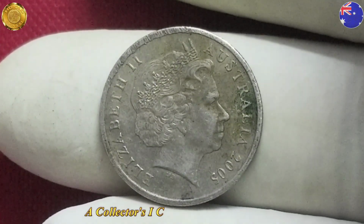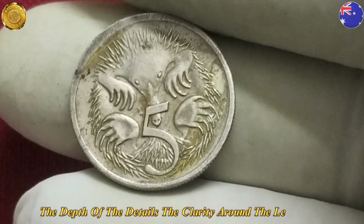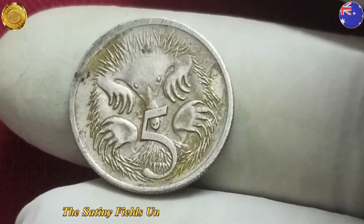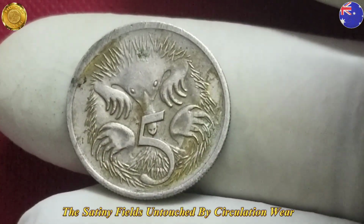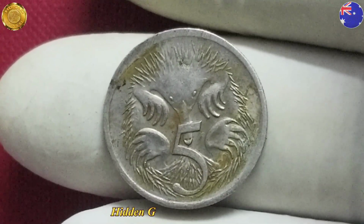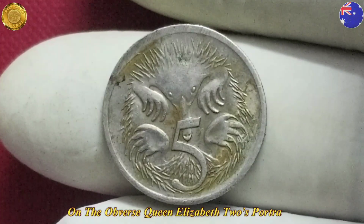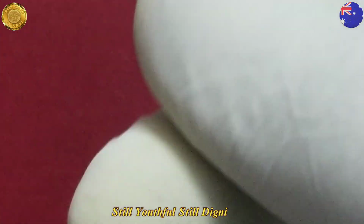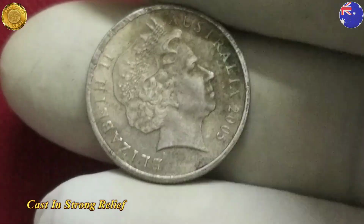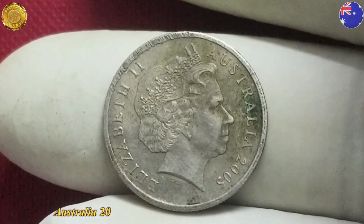A collector's eye could catch it instantly: the depth of the details, the clarity around the lettering, the satiny fields untouched by circulation wear. These weren't just coins. They were survivors, hidden gems, and of course, on the obverse, Queen Elizabeth II's portrait, still youthful, still dignified, cast in strong relief, with crisp legends reading Elizabeth II Australia 2005.